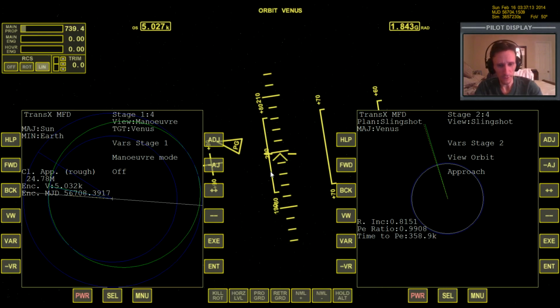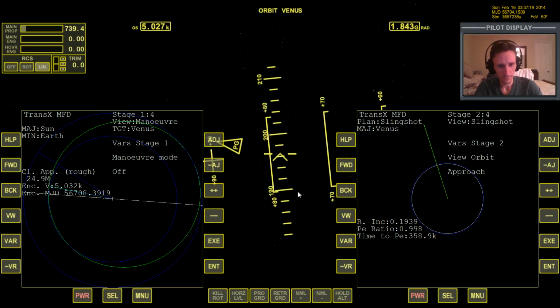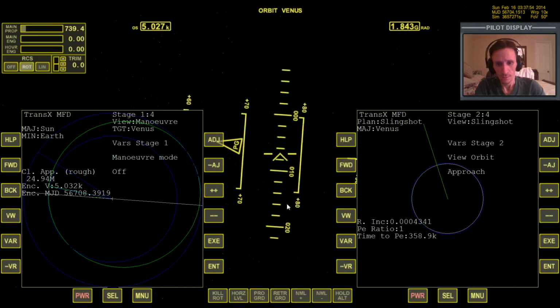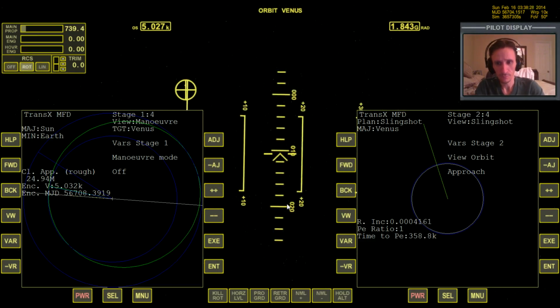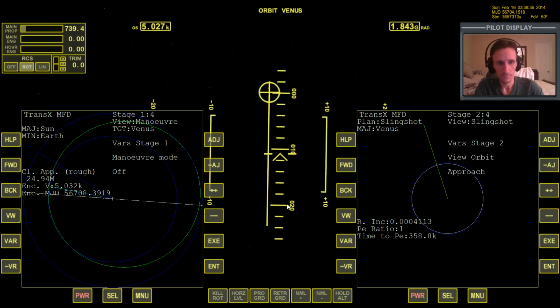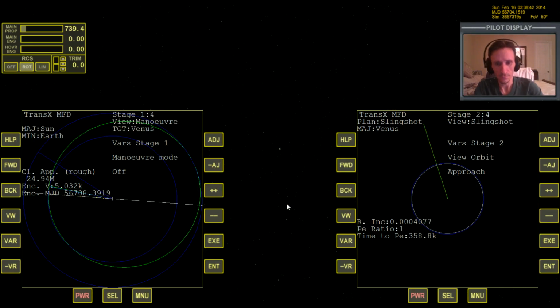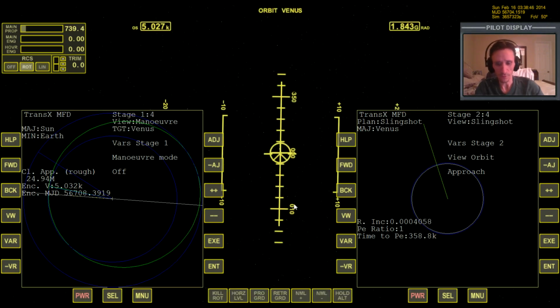Translation. Now we just translate forward until these look good. And it doesn't get much better than that. P ratio of 1 and a 0.000 relative inclination. Rotation. So let's look at Venus. And I'll do the quick save here.